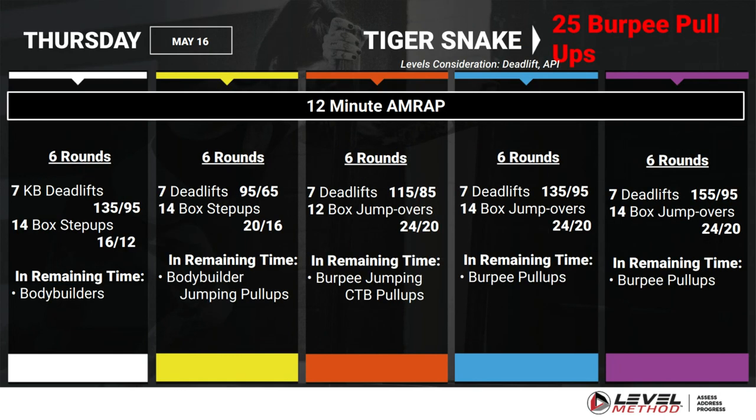And then you've got a 12-minute AMRAP here. The cardio is going to be pretty intense for the first half of this AMRAP with the 6 rounds of the deadlifts that are staying light and the 14 box jump overs. So this to me is really about aerobic power, but you do have to take your deadlift into consideration.